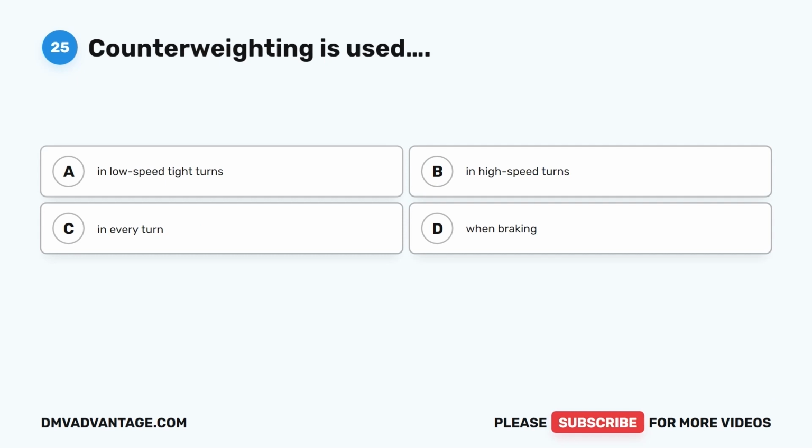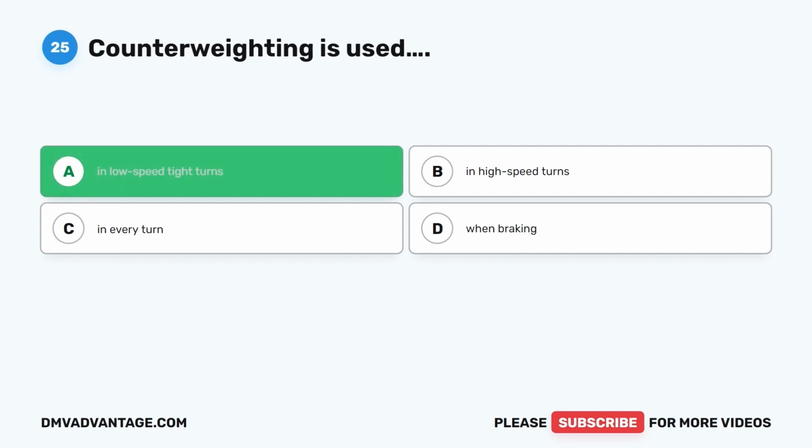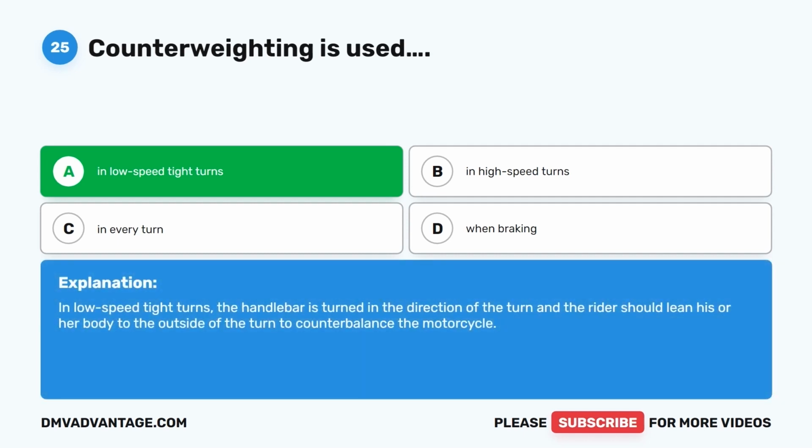Question 25. Counterweighting is used A, in low-speed tight turns, B, in high-speed turns, C, in every turn, D, when braking. The correct answer is A, in low-speed tight turns. In low-speed tight turns, the handlebar is turned in the direction of the turn, and the rider should lean his or her body to the outside of the turn to counterbalance the motorcycle.